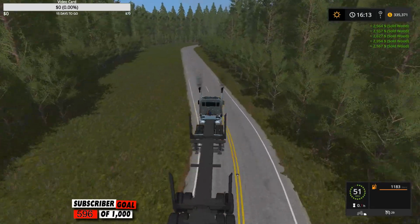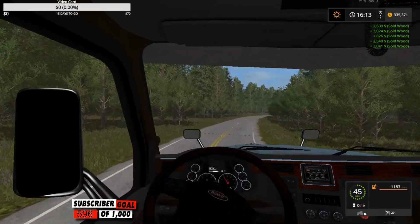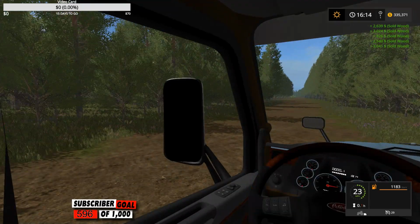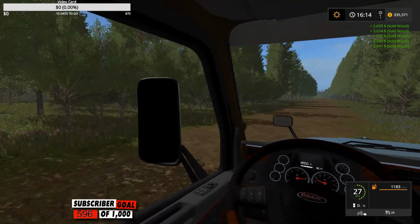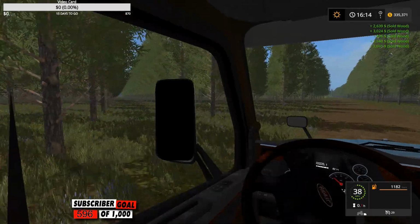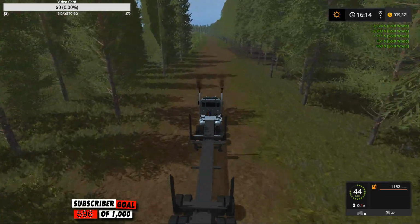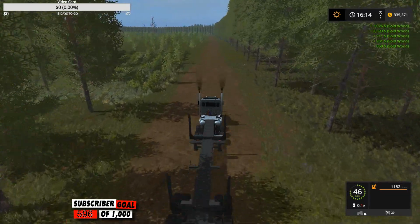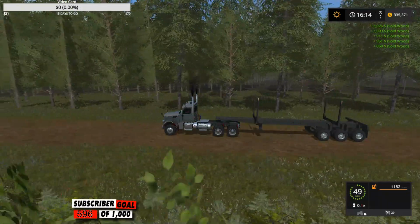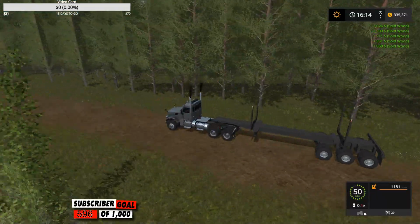Okay, so this truck does go faster than 29. Huh. Wonder why the mirrors aren't working. Oh, it was trying to do something, but it's not letting the mirrors work. That's kind of annoying. I do like the sound of this truck. It's just really loud, but loud's good sometimes.